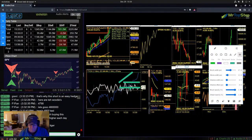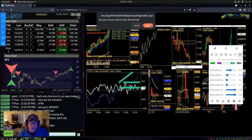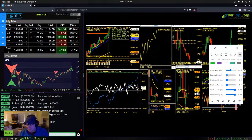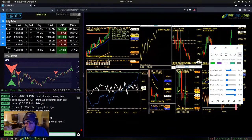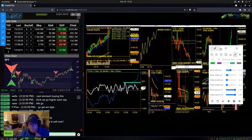Going to clear everything. It's not the best drawing package. It's going to blast through here. So again, we're still kind of looking for some market breadth to confirm that.